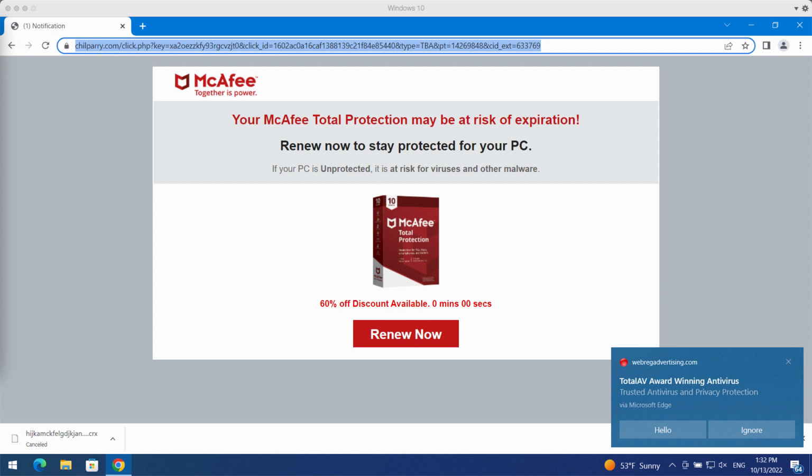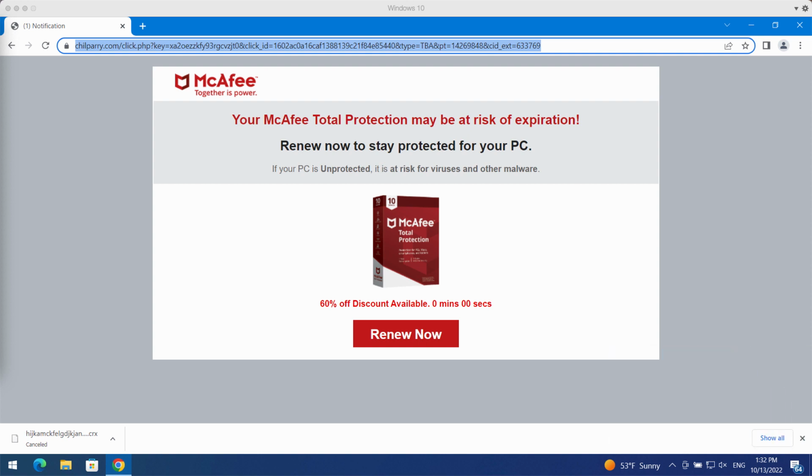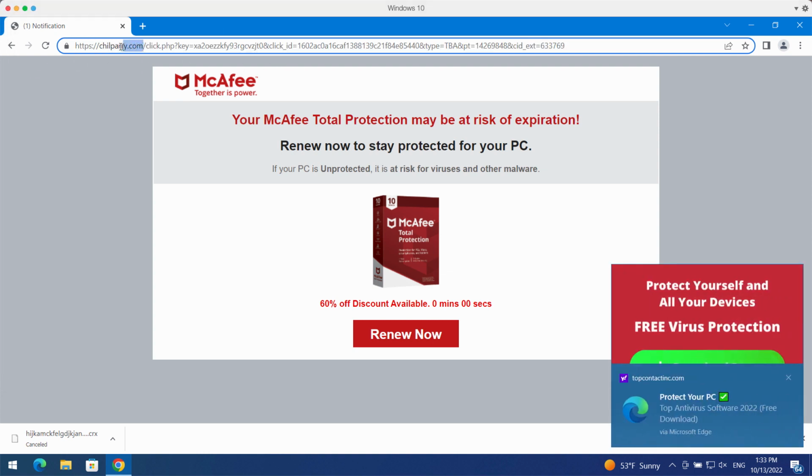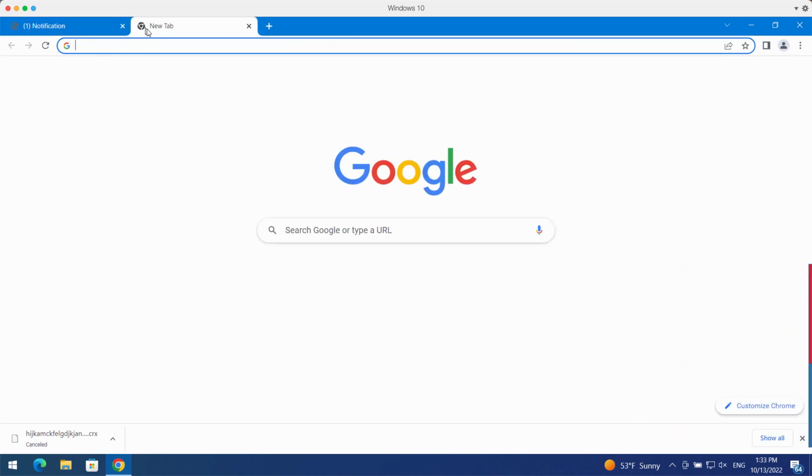Chillperry.com claims that it is some way or another related to the well-known security program, but it is not related to any decent program. Instead, pop-ups by chillperry.com could be the trace of some adware on your computer. If you see these fake alerts by chillperry.com, disregard them and don't install anything that they suggest.